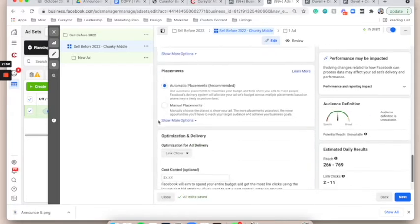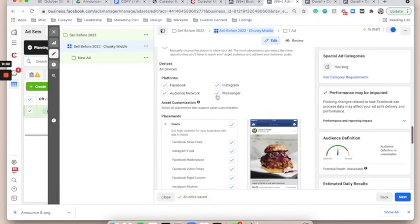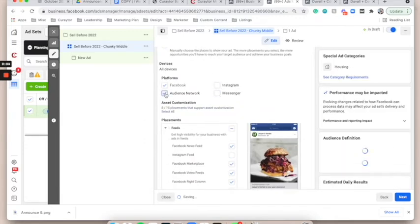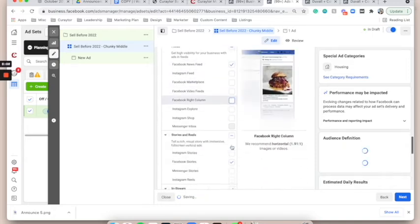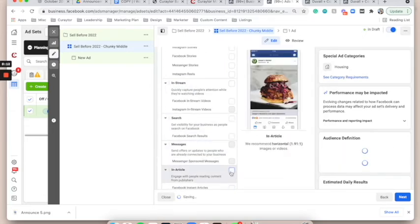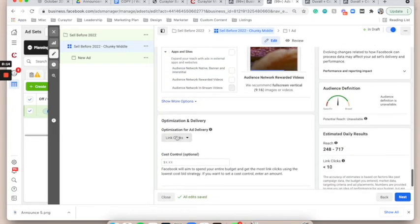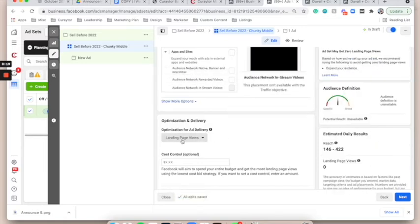From there, we'll go ahead and set our placements. So we want to select manual placements here, and we'll go ahead and deselect every placement except for your Facebook newsfeed. So it'll be only the one placement for this ad. And that's really just because that's the way that we design the ad to function the best. It looks the best on the feed, so we want that to be displayed. I'm going to change my optimization for ad delivery to landing page views, and then I will click next.